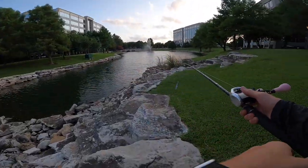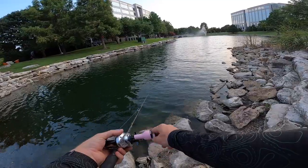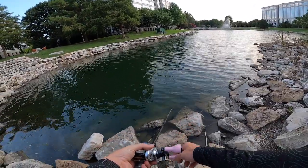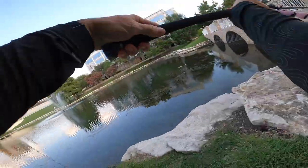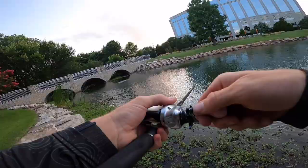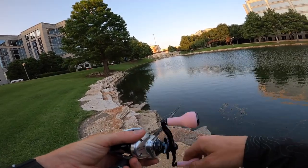All right, let's see what we got here in the rocks. Dude, look at this thing swimming. This is freaking huge. I just need a reaction strike. Come on. Seeing if I can get any sniffs before the sun really sets.